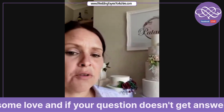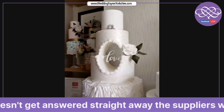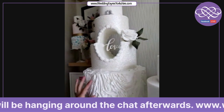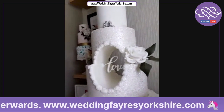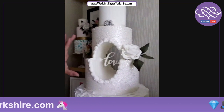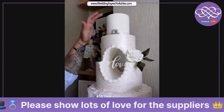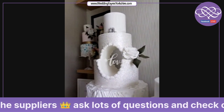I'm just going to show you a couple of the designs at the moment that are the popular ones. So this is the love cake. On the bottom tier, you have quite a delicate ruffle. Obviously, everything is completely edible. The second and the third tier, which are these ones here, are dummy cakes. So again, this is perfect for your wow factor, but without having your actual servings. You've got the top tier and the bottom tier that are cake, and then everything else obviously is a dummy cake.